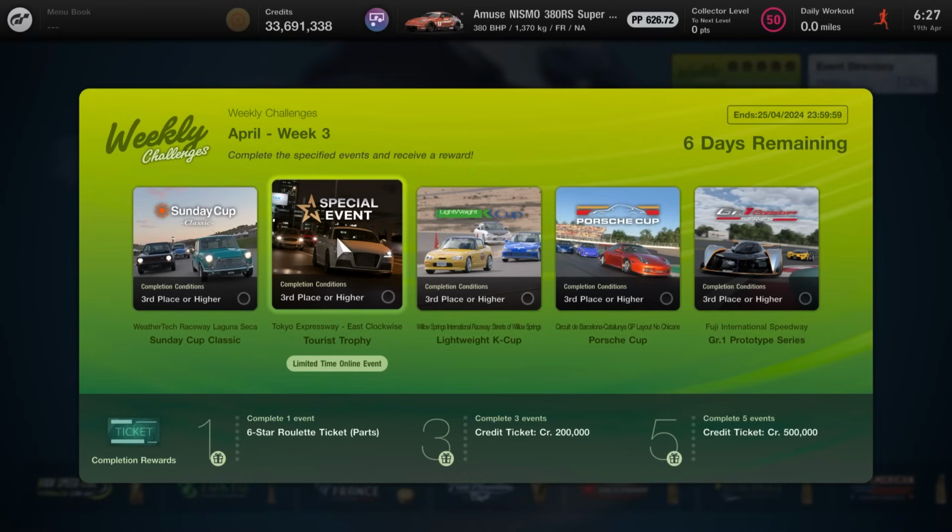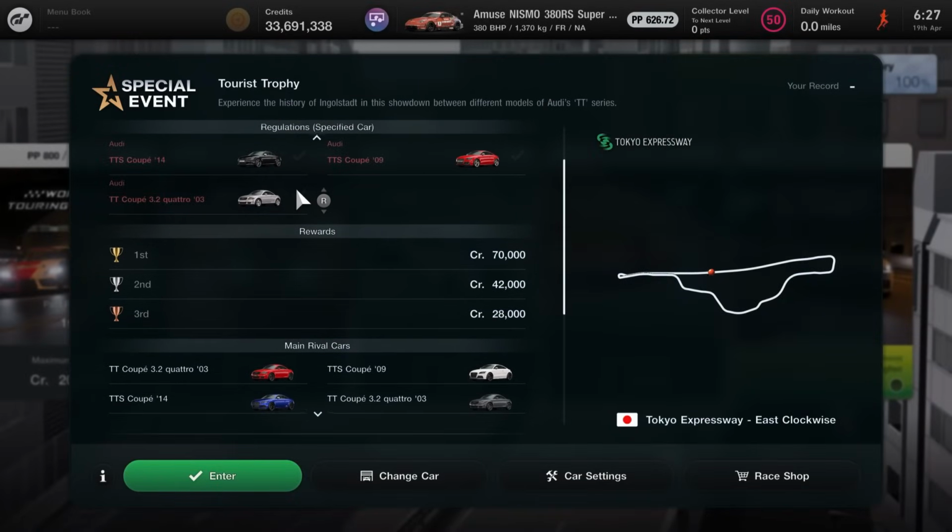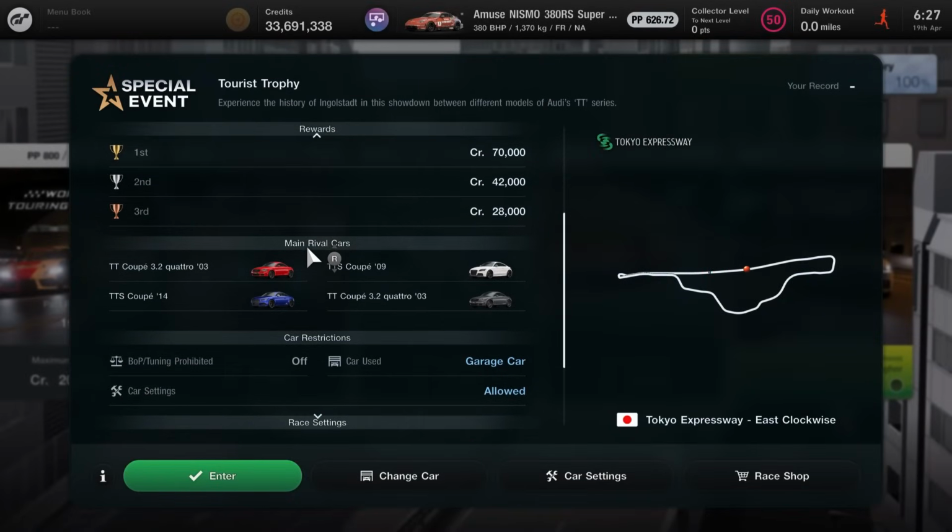This event, or this special event should I say, has been in the game prior. I think the last one we had was over at the Nürburgring Sprint layout, or maybe the GP. It was definitely one of the Nürburgring layouts. As you can see, very much in line with the same as before. So it's going to be 3 laps, all Audi TTs.